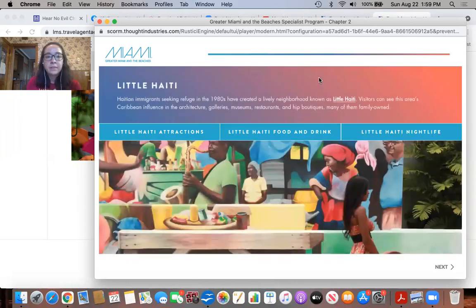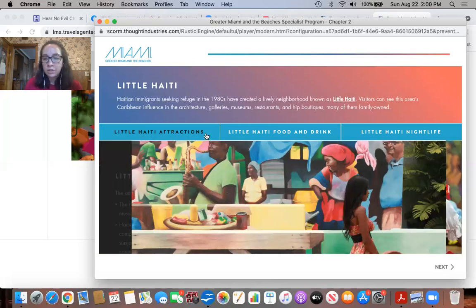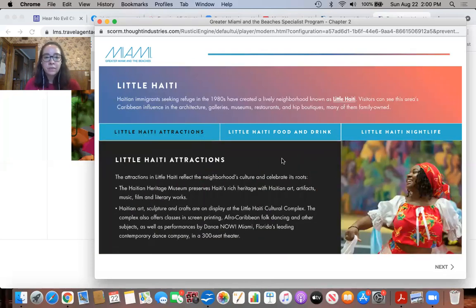Moving on, Little Haiti. Haitian immigrants seeking refuge in the 1980s have created a lively neighborhood known as Little Haiti. Visitors can see this area's Caribbean influence in the architecture, galleries, museums, restaurants, and hip boutiques, many of them family owned. Let's see what the attractions are.